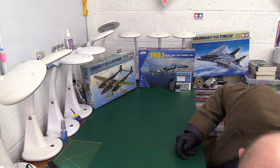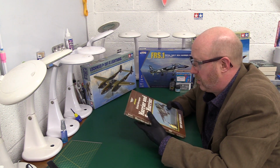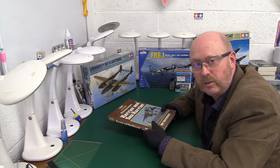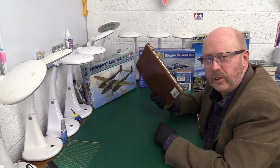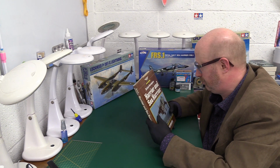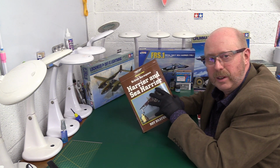Now, before I go, at the other end of the spectrum, some of these are quite expensive. Here's something that wasn't very expensive. I'm getting this Sea Harrier, and I've got the Harrier GR3 from Kinetic. So I wanted some reference material. Now I picked this up for £3.99 from World of Books on eBay. And do you know what? That's probably the best £4 I've ever spent.